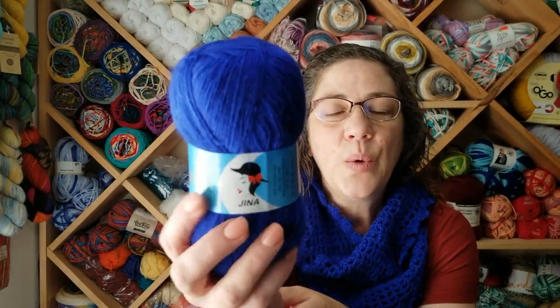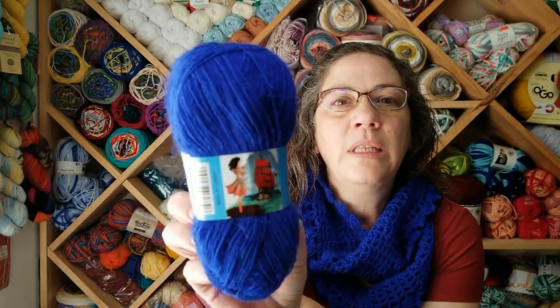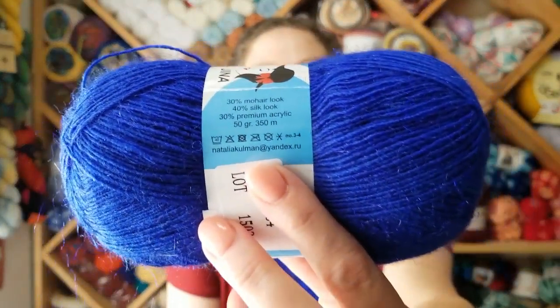And so, great little label here, girl in the boat. And this is made in Turkey. It is 30% mohair look, 40% silk look, and 30% premium acrylic. It's a 40-gram skein, 350 meters, and then those little symbols that I have to look up if I'm going to figure out what they mean.